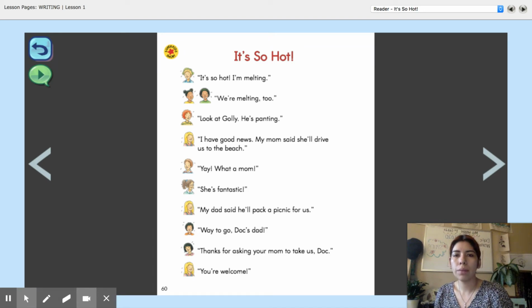Make sure that when you're reading, you read at a comfortable volume where I can hear you, where someone that's sitting next to you can hear you, and you can hear yourself. So if you read it like, it's so hot, I'm melting. We're melting too. Look at Golly, he's panting. I have good news. My mom said she'll drive us to the beach. It's easier for me to hear myself. It's easier for you to hear me and for you to understand what I'm saying.